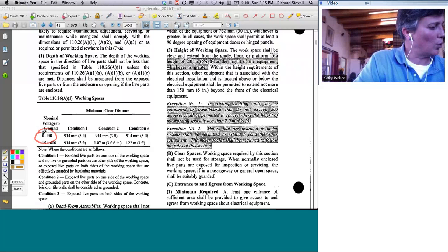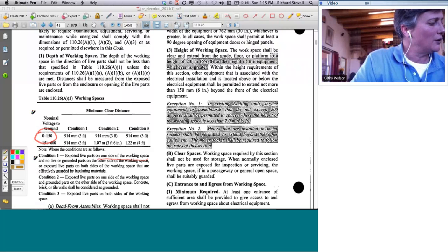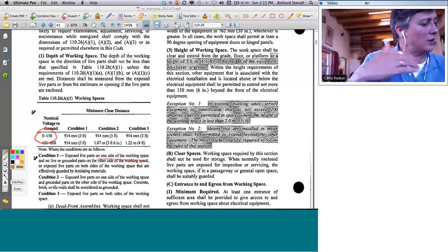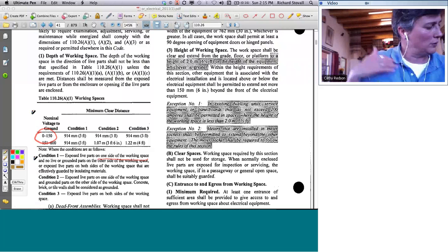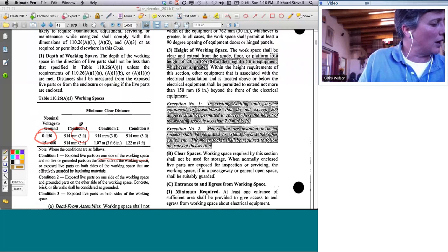then if it's condition one, where there's only live parts on one side of the working space, and there are no live or grounded parts on the other side, then you have a distance for work clearance from the live parts, the distance behind you, of a mandatory 3 feet. Condition two says if there's live parts on one side of the space and a concrete brick wall on the other, and exposed live parts on one side and grounded parts on the other side, but not necessarily live parts, then you would have condition two, which is also 3 feet. And if you're still at 150 volts and you get to where there's exposed live parts on both sides, that's when you would need still 3 feet.